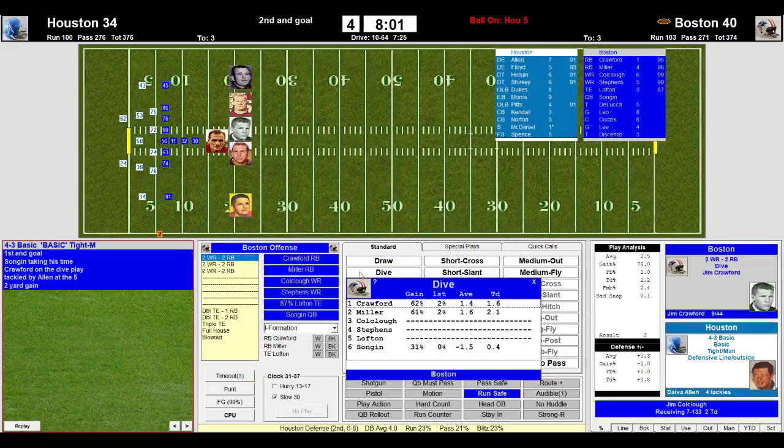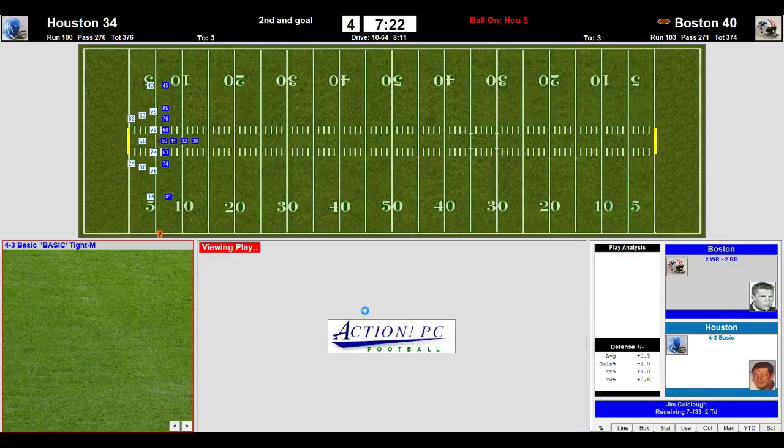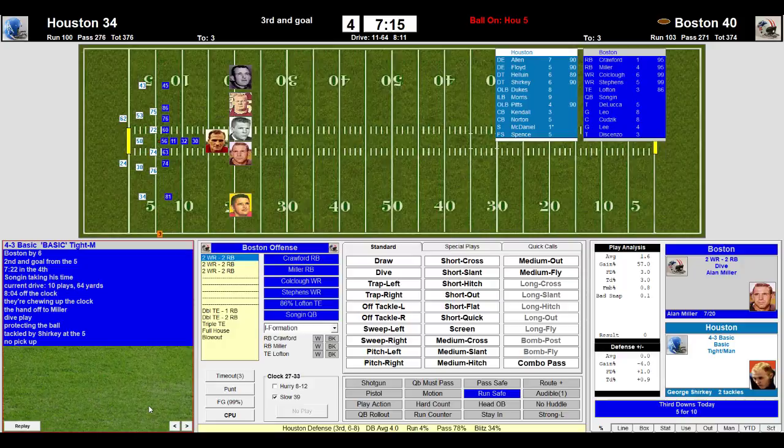Dive play. We're actually going to give it to Miller, who's playing the fullback position. Here's the dive to Miller. Miller, oof, he's nailed. Stood up at the line of scrimmage. But he held on the ball as they were trying to strip it. No gain. That's George Shirky's 2nd tackle. Whistle blew, though. So it's 3rd and goal from the Houston 5. Clock running, 7:15 to play.